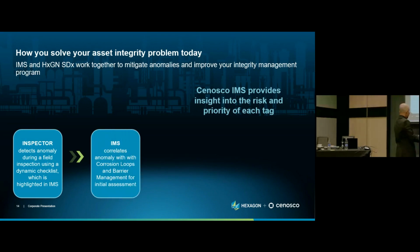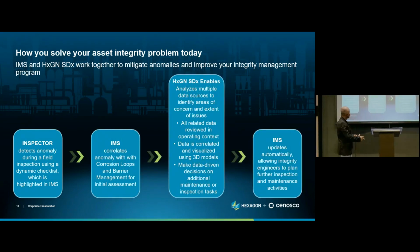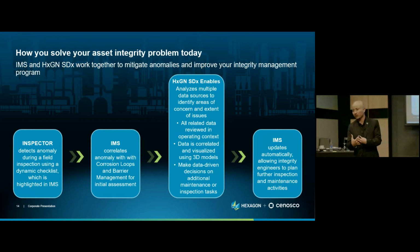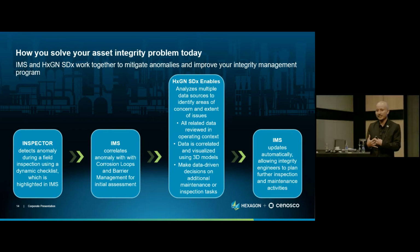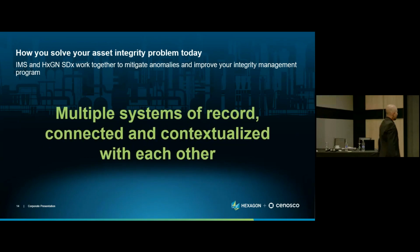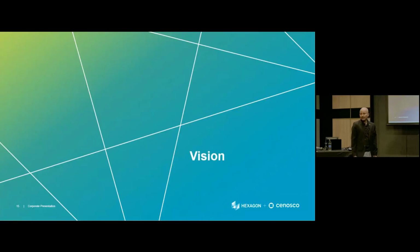So part of it, the Cenosco, all that. This is part of the SDX that enables that, which we basically keep together to maintain. Part of it, the most important is the integrity, right? Reliability and integrity management, right? So the SDX fits in the middle and data flows through, and we check against what has been changed and all the document control. So, yeah. Multiple systems of record connected and contextualized with each other.